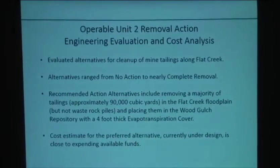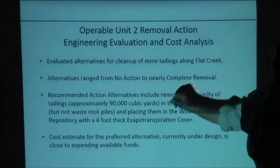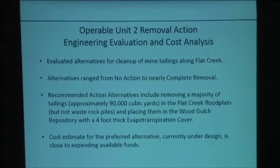There was an EE/CA done on this in January. We came up here in January, and we went through the alternatives. There were a lot of them, but there were really only two. You could leave it there and do nothing, or you take it all out of there. So we're going to take it all out of there. Like I said, we've got about 9,000 cubic yards. We're pretty confident that is the figure. We've been out there with hand shovels and GPSs, quite a lot. So we've got basically a design done right now.